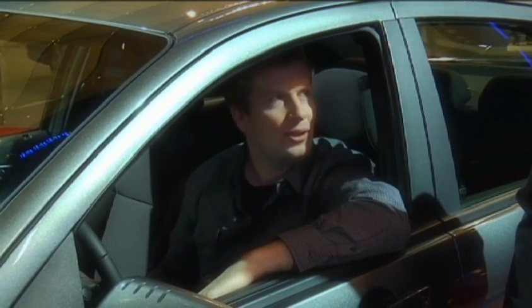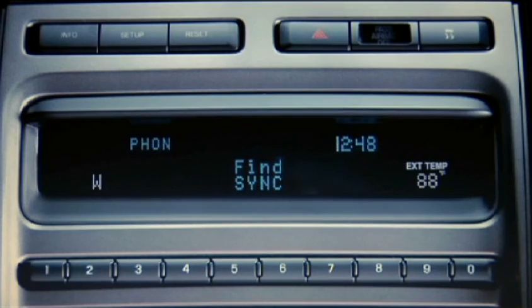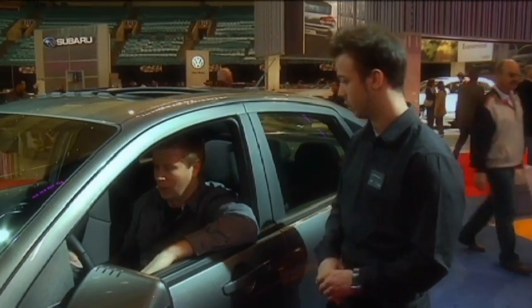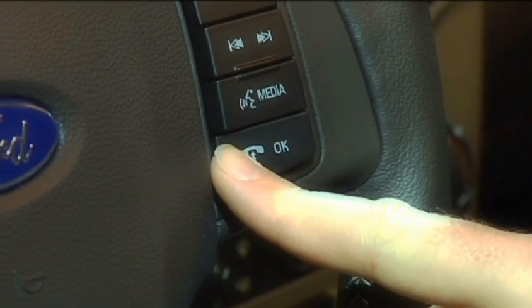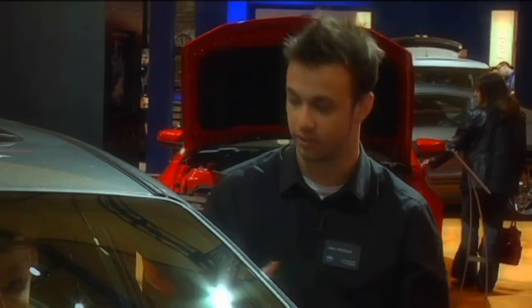And what about other controls? Can I control my mobile phone as well? Exactly. First of all, you need to connect your cell phone to the audio system, and after that you will be allowed to call anyone and receive phone calls too. So what button do I press for that? Yes, this one. The telephone button? Okay. And now you're on the phone menu, so it's already connected.